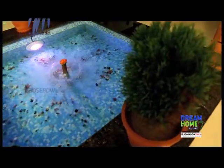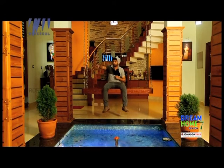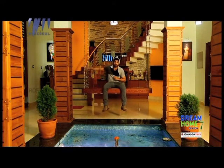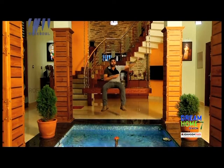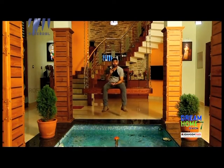Going to my left over there is the family room. To the right is a bedroom. Kitchen dining area over here, and a bedroom, puja room. This staircase leads up to two other bedrooms.